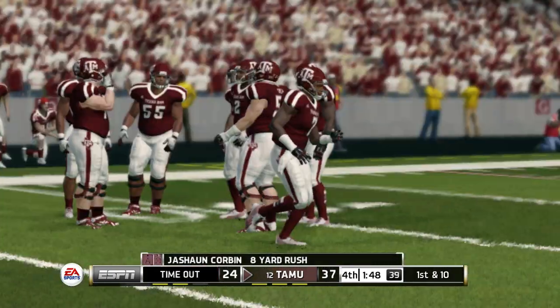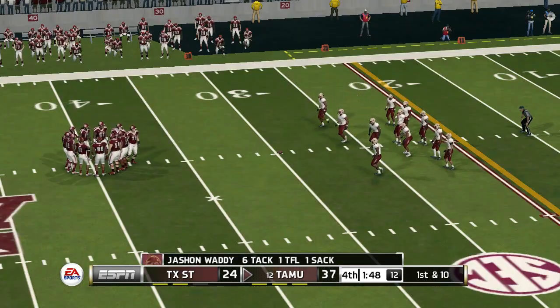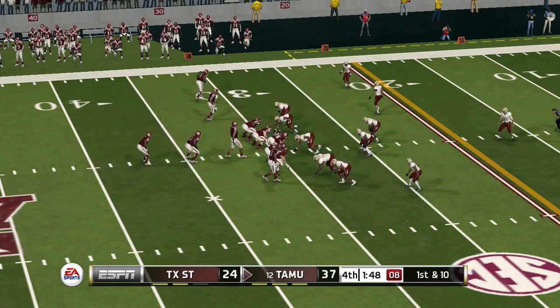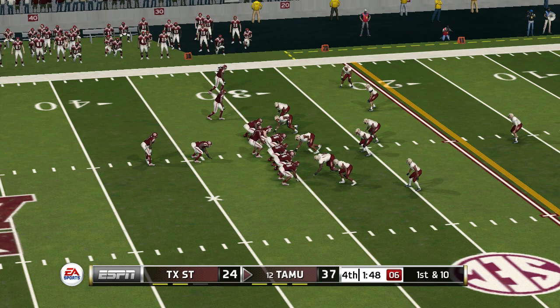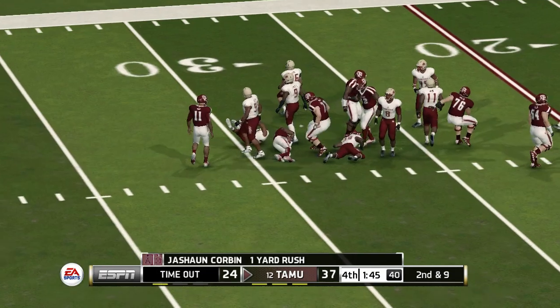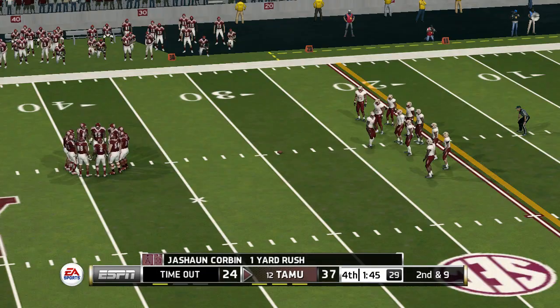Texas State's going to use their first timeout of the half here. Nice run there by the tailback, and it's good for the first. He took advantage of a powerful effort by his offensive line to turn that into a pretty big run. And he's tackled at the 29-yard line. The halfback picks up a yard.